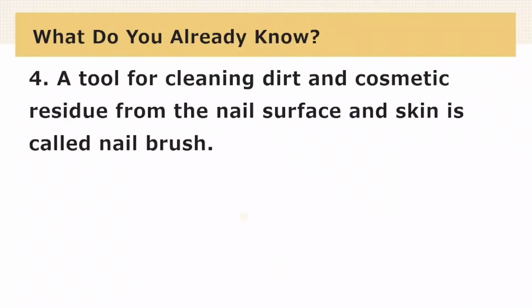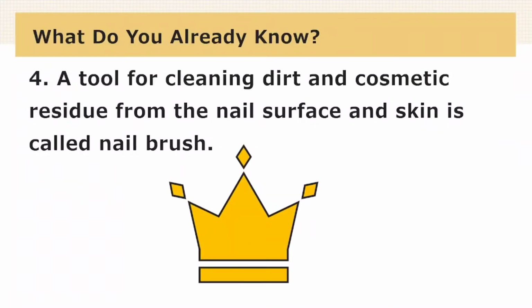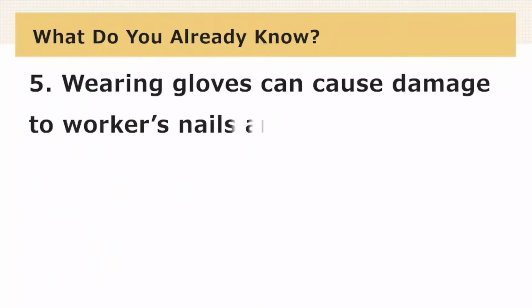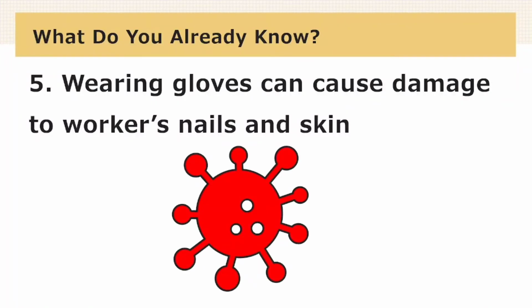The answer is true. Okay, last number. Wearing gloves can cause damage to workers' nails and skin. Is it true or false? Okay, the answer is false.